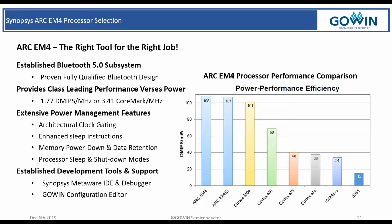One of the most common questions we get asked is, why did Gowin select the Synopsys ARC EM4 processor for this BLE application when we already have a wide range of ARM Cortex and RISC-V processor cores in our product portfolio? Well, the simple answer is all about providing the right tool for the right job. The ARC EM4 provides an established Bluetooth 5.0 Low Energy subsystem. The ARC platform has been proven in real-world designs. Not only does it include the Bluetooth 5.0 BLE stack, but also a transceiver and media access controller. These combined functions have been fully qualified by the Bluetooth Special Interest Group to provide a very reliable and easy to use all-in-one BLE solution.